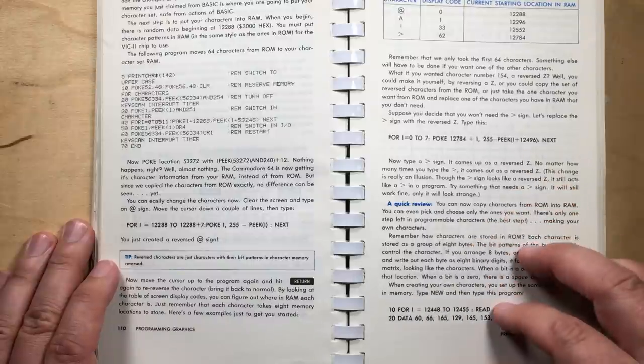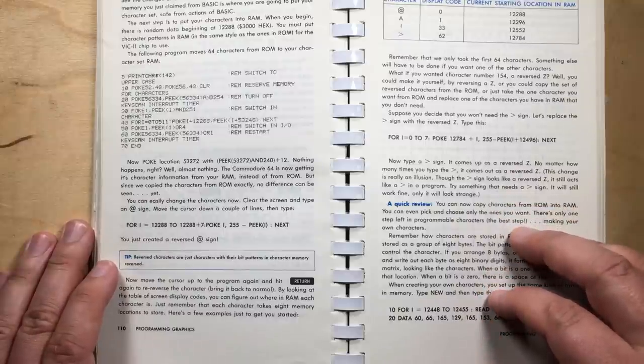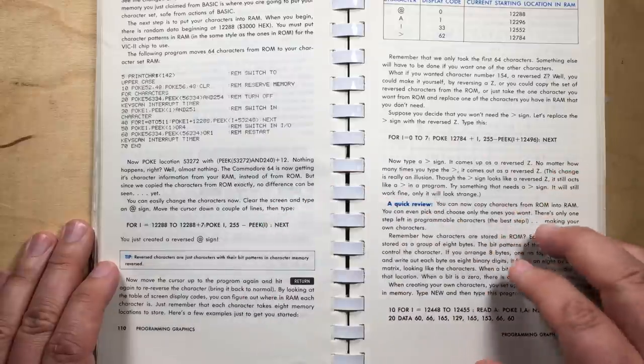Being able to change the graphics like that with just a few, like with 8 pokes, and you would have a new character to move around. That was very exciting, and it was laid out extremely well in here.